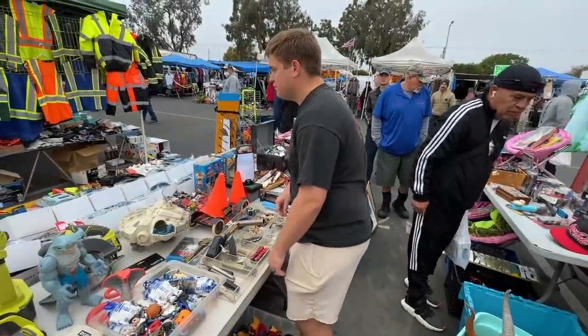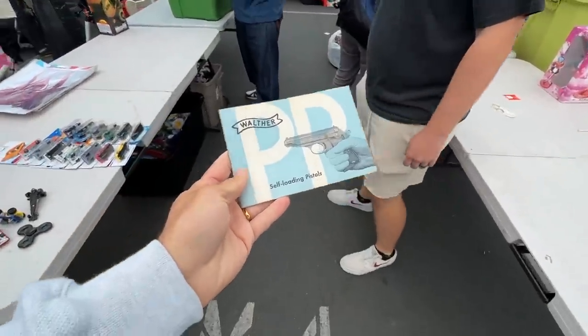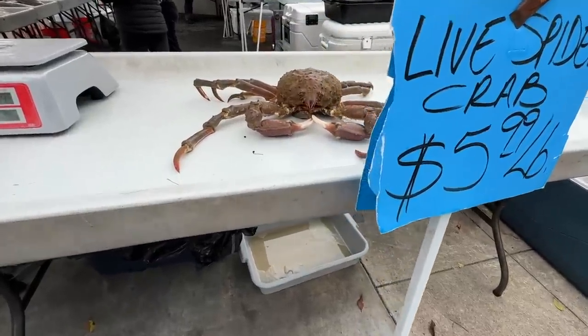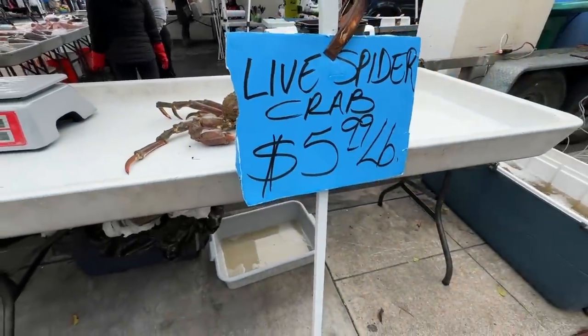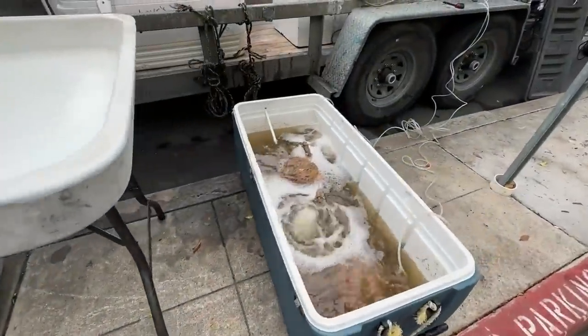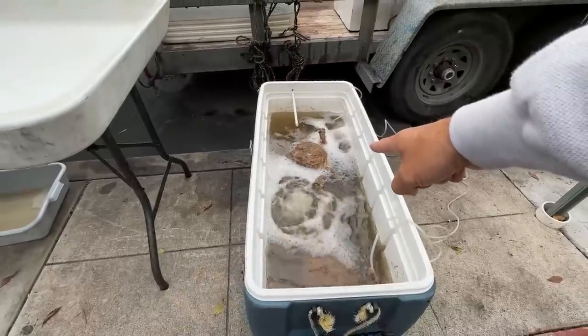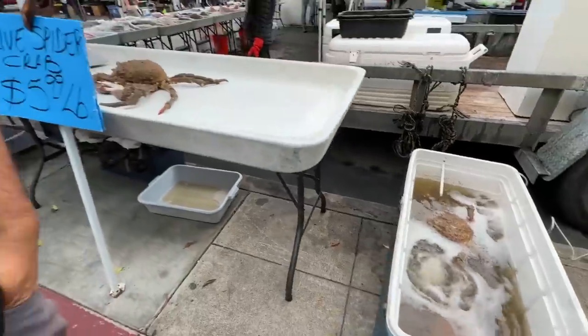Well, Curtis is over here looking at something. Dude, look at the size of this thing. So we've shown this kind of stuff before, but man, this one is huge. This is a live spider crab. They don't want us to touch this kind of stuff, but man. Ricky, there's some more in here, look. Right there. Is it moving though? No, not moving, but obviously they're alive. Maybe they're decoration.